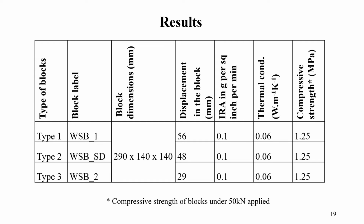If you see the last column here, all 3 types of block have the same compressive strength, because the machine was manual and the load was applied with the same instrument. And due to the fact that those blocks had the same dimensions, it can only give us the same compressive strength. However, the displacement in the blocks was different. For block type 3, we had lower displacement, that was 29 millimeters.